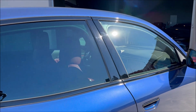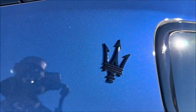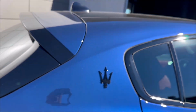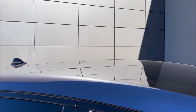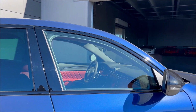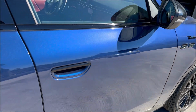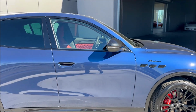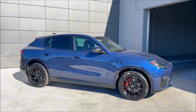Now, you will also see the Trident right here on the C pillar. So you guys get the blacked out Trident, and that paint is just looking so gorgeous. And then up top, full glass roof, because we have a panoramic roof with the black shark fin antenna. I mean, this looks completely different. Now, we didn't forget, we also have the black door handles there as well, looking crazy. So what do you guys think about this whole setup when it comes to the side profile and all of the changes you see in gloss black?